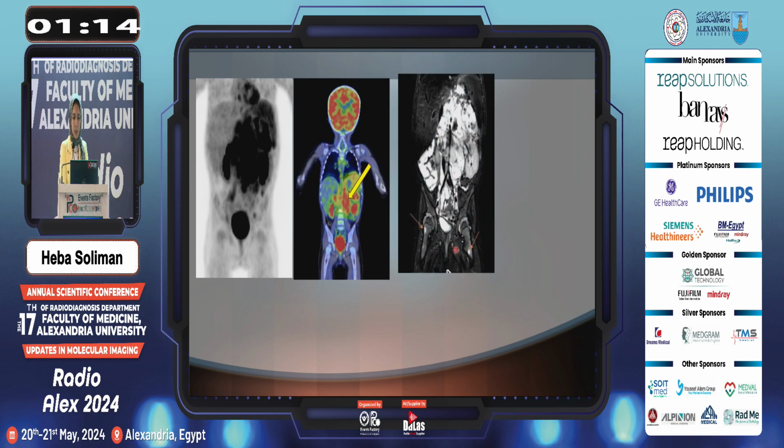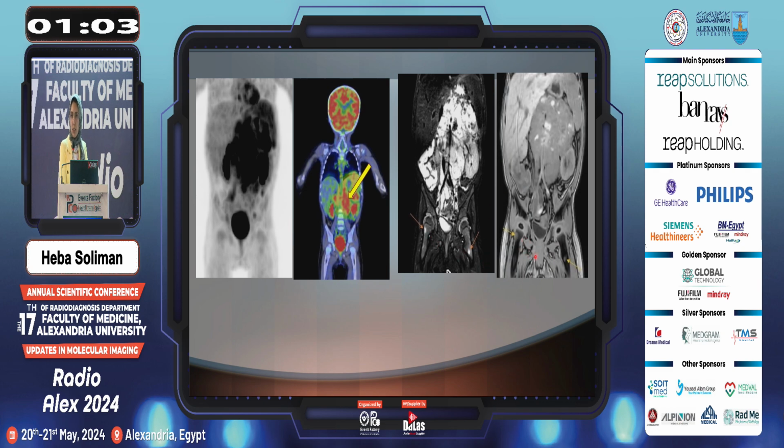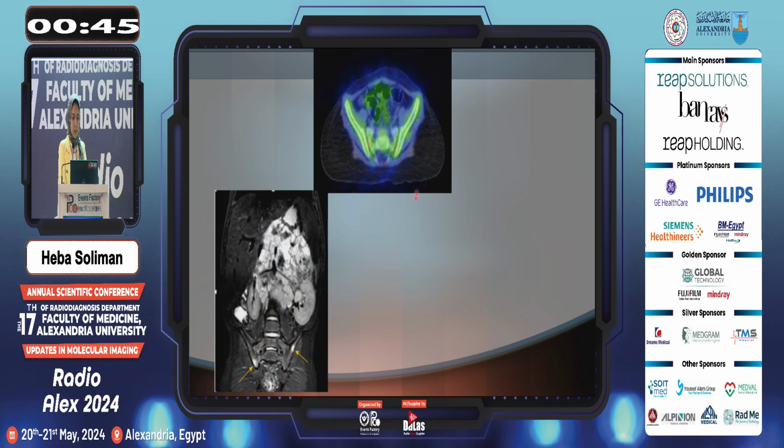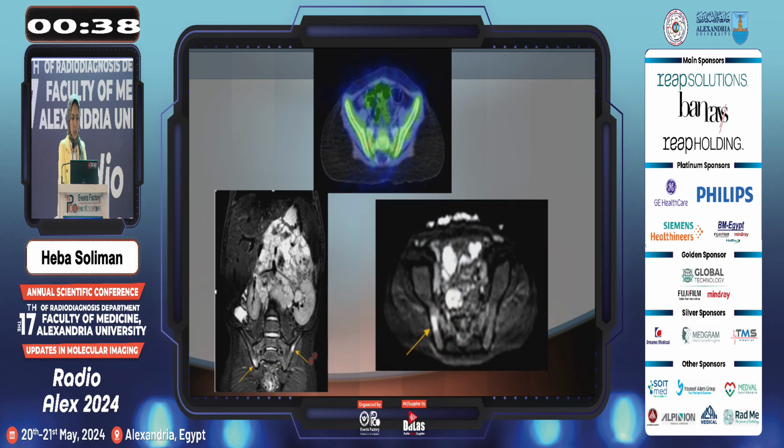The coronal STIR image clearly defines the focal homogeneous STIR hyperintense signal involving both proximal femora that showed no signal suppression in the opposed phase MRI. This is the axial fused PET-CT image for this case, showing mild diffuse FDG activity, and there was no suspicion of METs. The coronal STIR image clearly defines the focal bone marrow infiltration that was missed in PET-CT and was proven on the bone marrow biopsy. And the final stage was assigned as a metastatic neuroblastoma.